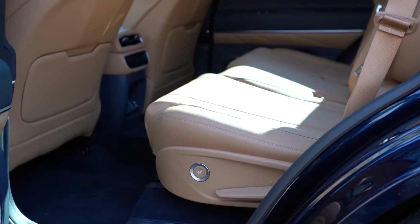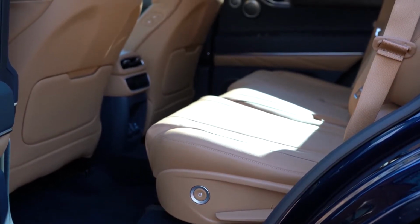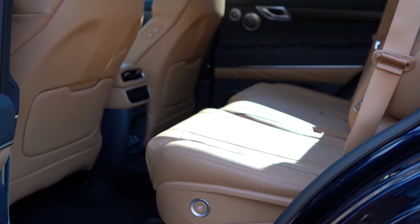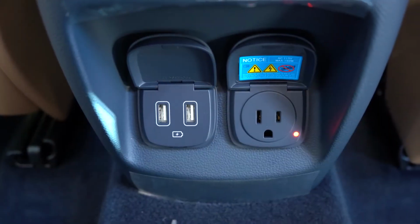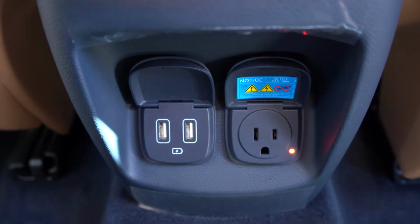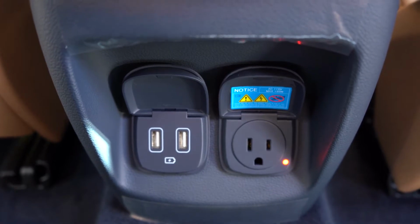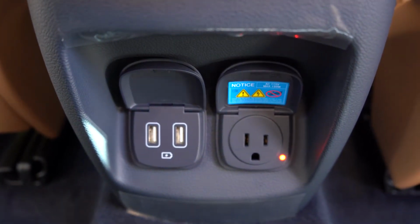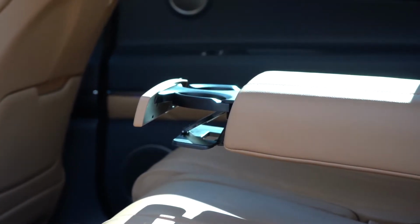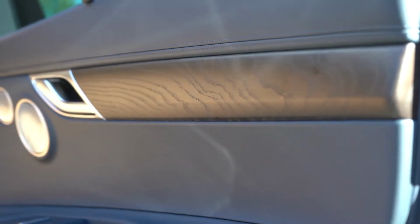Also wanted to mention heated second row seats come with the Prestige packages. That's always nice to spoil the rear passengers. Also, there of course are some front seat map pockets. There's a 115 volt power outlet back there. I was surprised to see that. That's pretty cool. Dual USB charging ports, not just one but two, so if you have two kids, both of them can stay connected and charged up. Also rear center armrests with cup holders back there as well, and I do like the wood trim found on the side doors back there too.